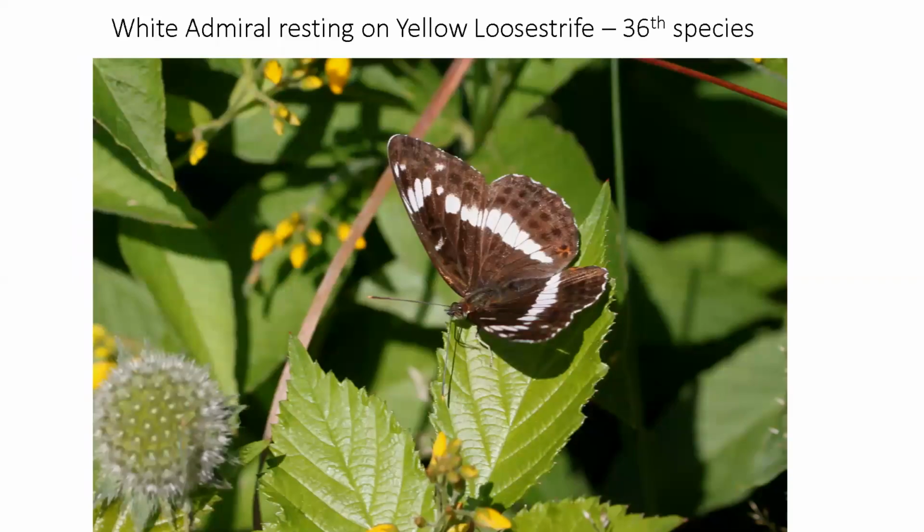White Admiral, this was my 36th species. So this one appeared in 2021. My 37th species was a silver spotted skipper, but unfortunately I didn't have my camera with me when I saw it, and it didn't stay around for a photograph. I saw that one last year.